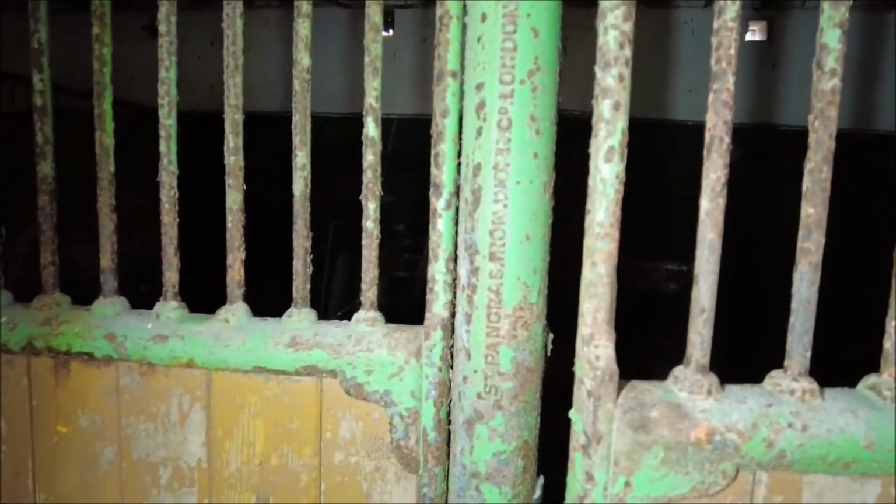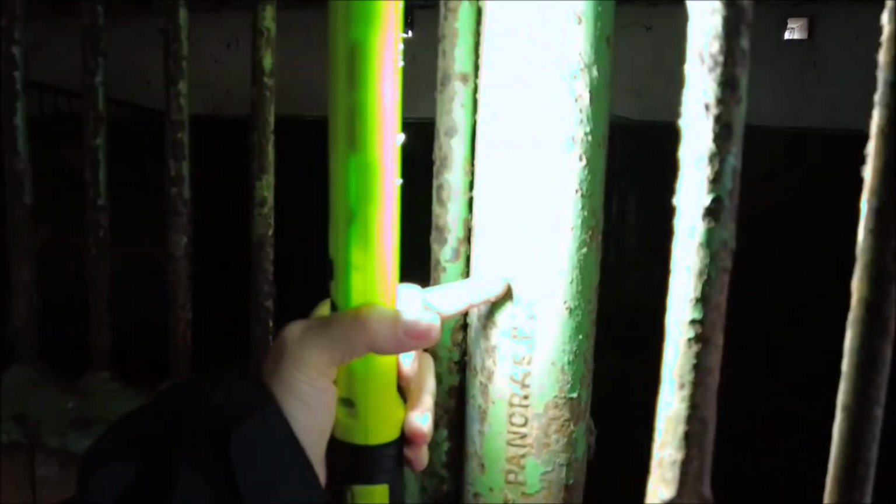You can see inside this old farm is absolutely incredible. This is all going to be demolished and it's all going to be lost. So we have to document some of this stuff while we can. This looks like it says St. Pancras. I can't read the rest.